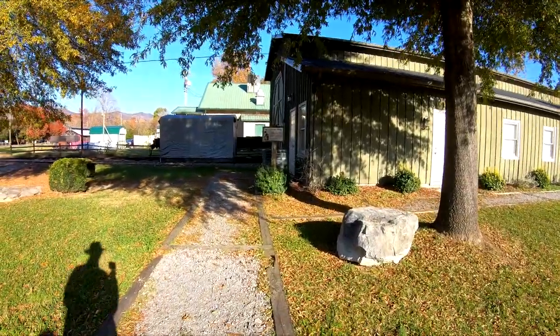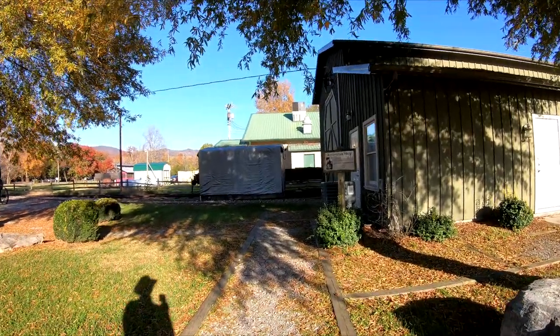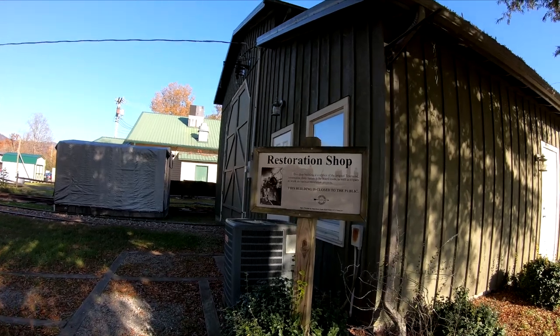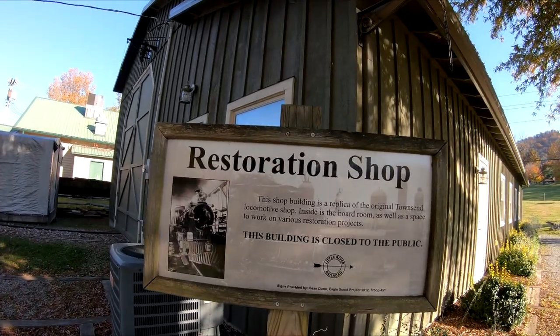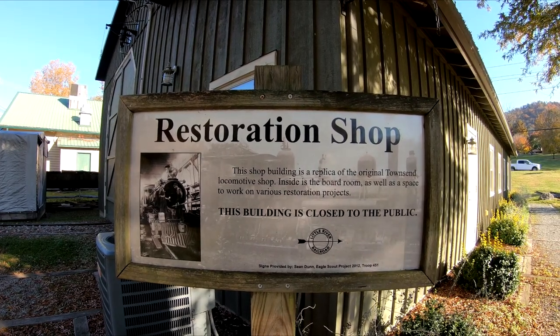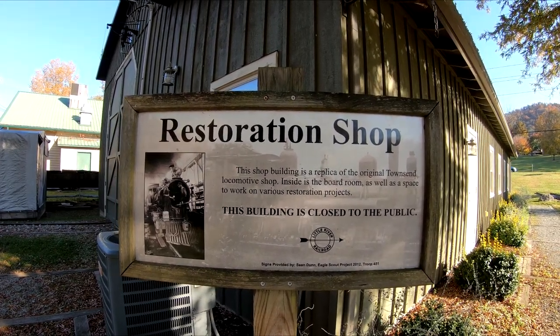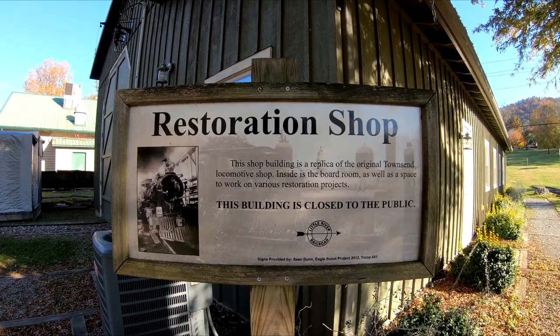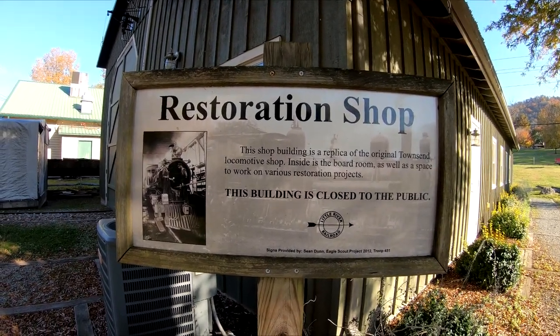Alright, so we approach what I initially thought was the museum. This building is closed to the public. Huh. This shop building is a replica of the original Townsend locomotive shop. Inside is the boardroom as well as the space to work on various restoration projects. This building is closed to the public.